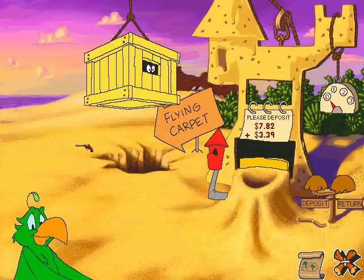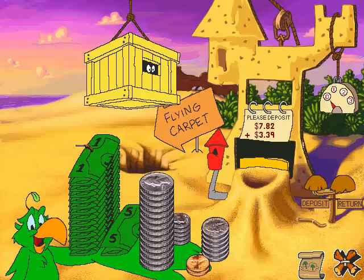Promise me you'll stay. Sam fell for the old tourist trap. All right, then. The sign says to put in 7.